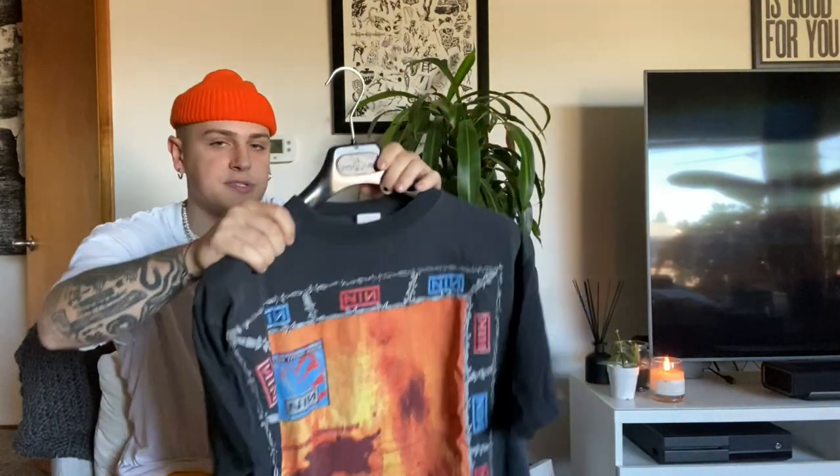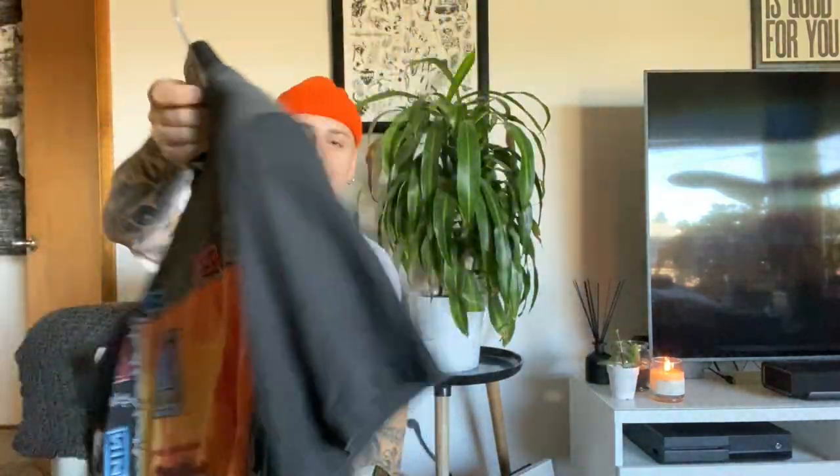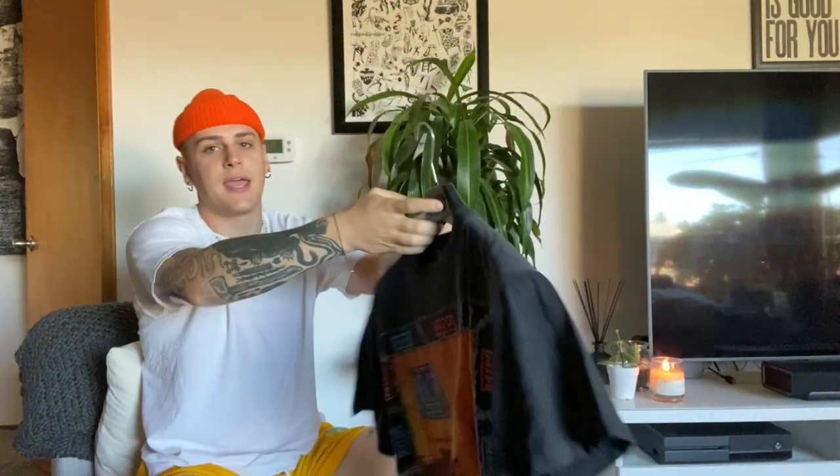My guy Cheeto sold this to me. It's got barbed wire actually going all around the front print. And then on the back, it's obviously got nail graphics too, with all the different crazy colors. Like, this one's insane. It's not super faded. I wish it were a little more, but that just comes with wear and wash.